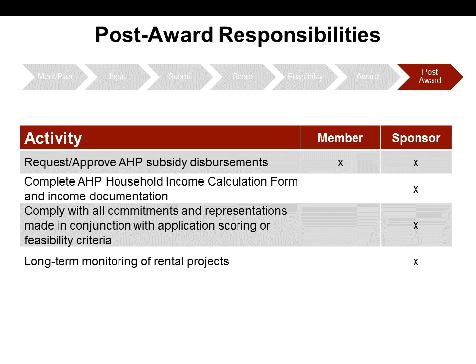We can't stress enough the importance of documentation for your project. As we know, 15 years is a long time, as staff may change, but the project is still expected and required to comply with the AHP regulation. We have a disbursement and monitoring recorded webinar available on our website that will be helpful for you to review as well.